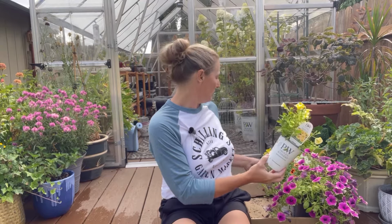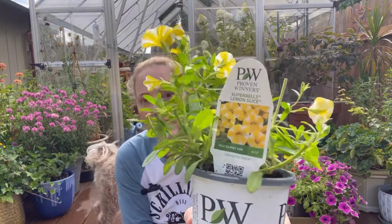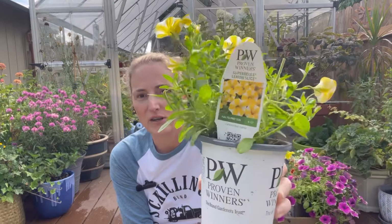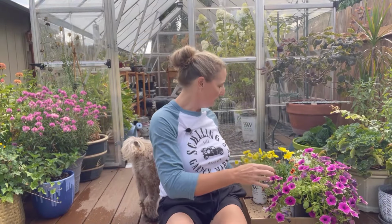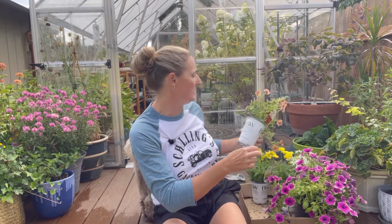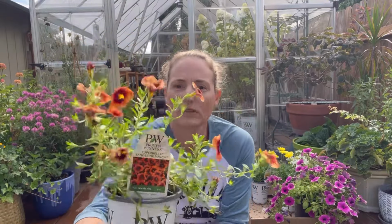Okay, friends, so let's go ahead and get started. I scooped up some Proven Winners the other day, so I wanted to share with you what I got. I've been trying to challenge myself to get more warm colored things. So the first one I have is a Superbells Lemon Slice. Gorgeous bloom, with some white striping on there. So those are hopefully going to pair with these. This is another Superbells, the Tambourine Punch, and it's really pretty.